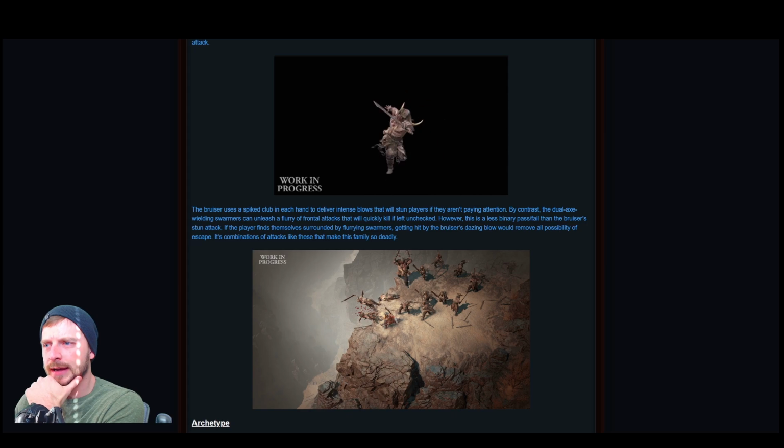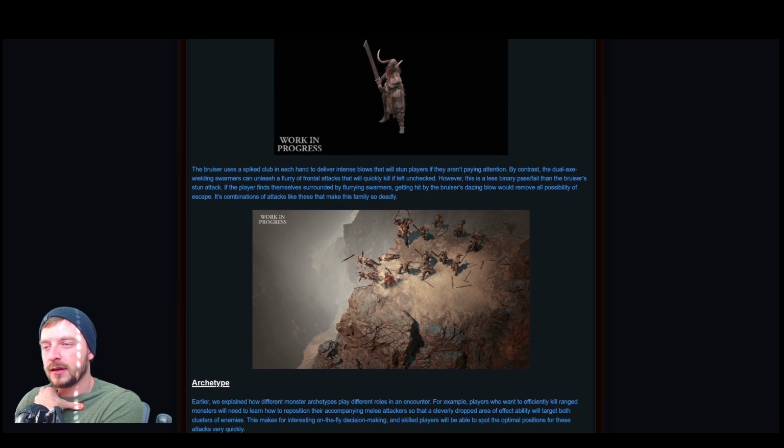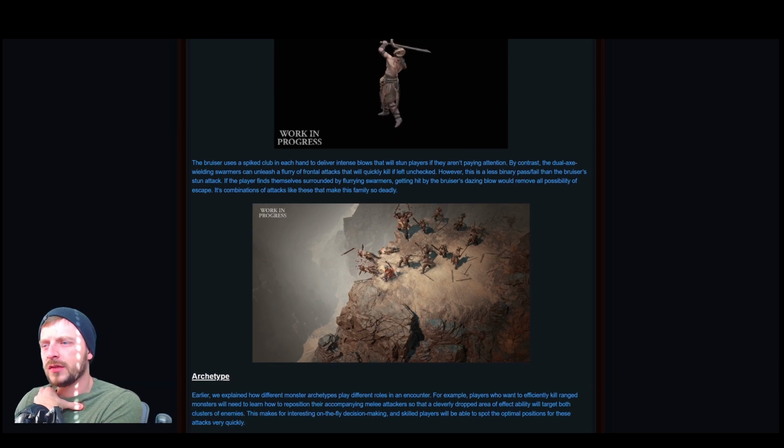Bruiser uses a spiked club in each hand to deliver intense blows that will stun players if they aren't paying attention. By contrast, the dual axe-wielding Swarmers can unleash a flurry of frontal attacks that will quickly kill if left unchecked. However, this is a less binary pass-fail than the Bruiser's stun attack. If the player finds himself surrounded by flurrying Swarmers, getting hit by the Bruiser's dazing blow would remove all possibility of escape. Nice, that's pretty cool. It's a combination of attacks like these that make this family so deadly.